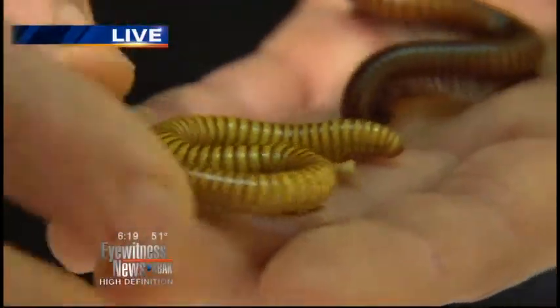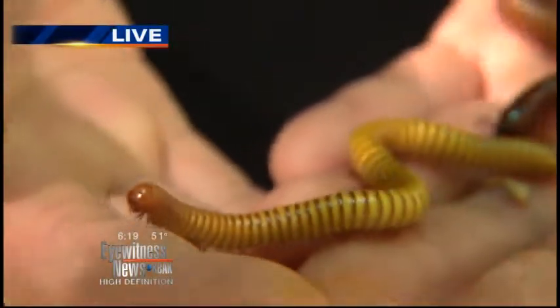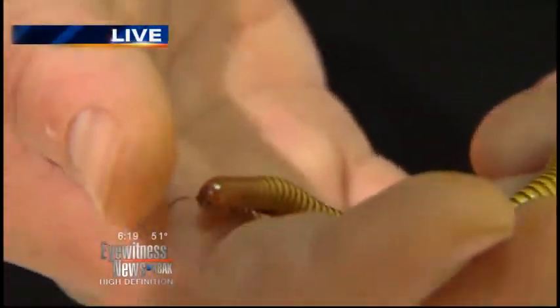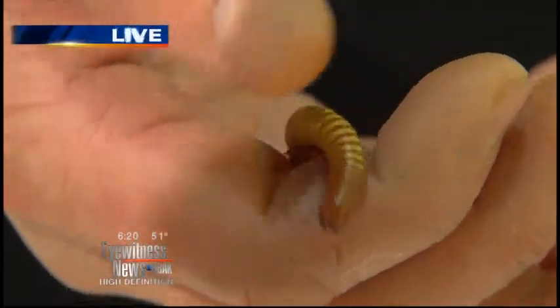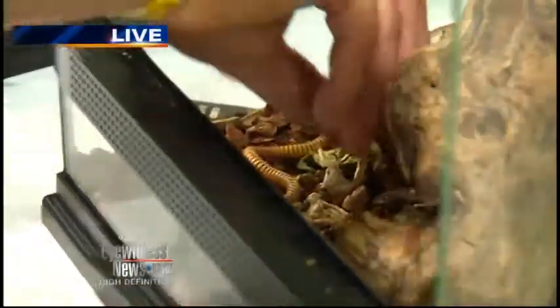Now, what's the main purpose of millipedes and centipedes? They're composters. They eat up all the rotten vegetables that fall to the ground and also decaying animals and insects. Okay, so again, quick recap. Millipedes, completely harmless. They look scary, not so bad.